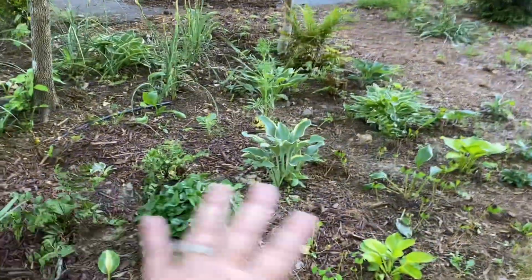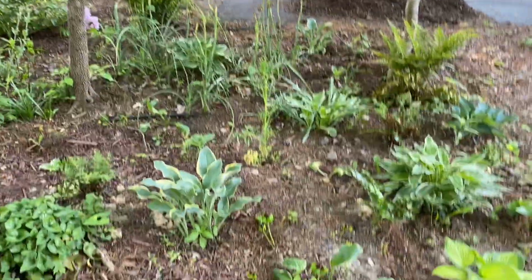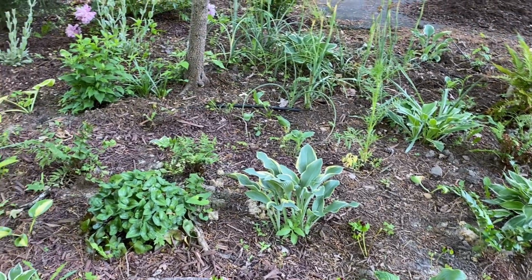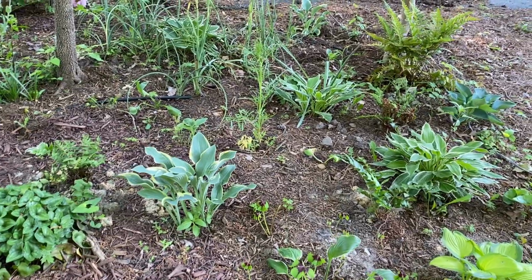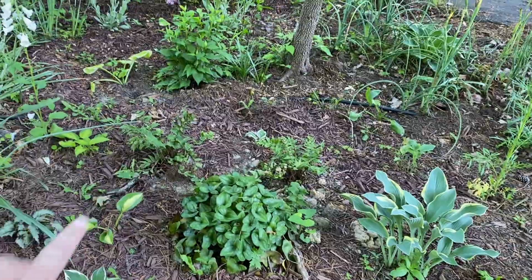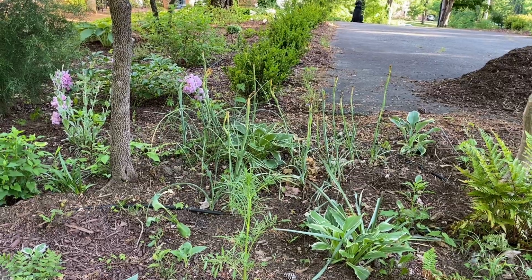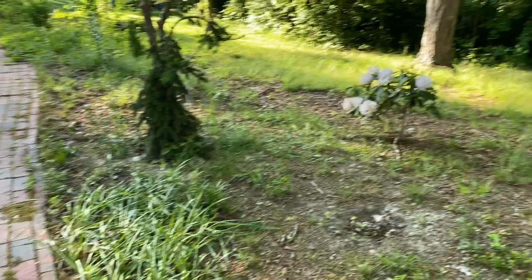This is a newer hosta garden, so a few of these hosta, the larger ones, were planted last year, but the majority of them are quite small and were started from roots this year. But I think by next year it will be looking very full and lush. I have a couple of holly ferns, and we had some iris here that bloomed. They're done blooming, so I do need to probably cut those back soon.